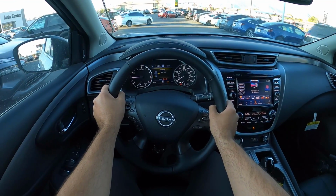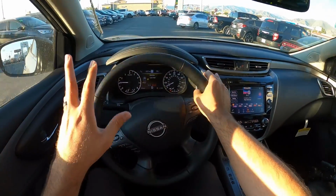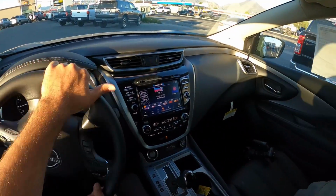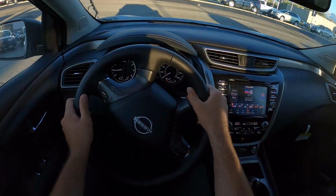So, setting off in the Murano, and this is gonna be a little bit of a shorter drive today. If you guys don't know, just because of how crazy my schedule is, sometimes I come and film at dealerships close to closing, and so they don't always have time to fuel up cars and everything like that. Oh my gosh, the sun is right in my eyes, but we're just gonna risk it for the biscuit and hope that we don't run out of gas.